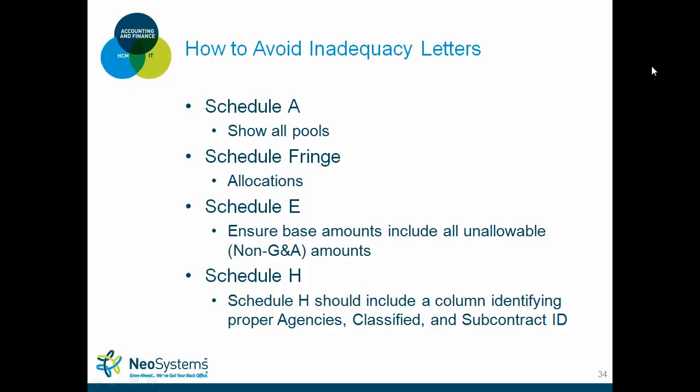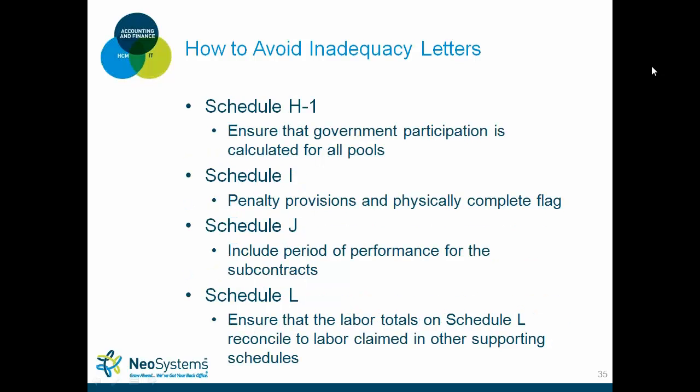For Schedule H, make sure that you're not missing those columns, those extra fields that are not in the ICE model. Keep that in mind, but they are needed because that's what they're asking for. So ensure that you have those extra columns listed. Continuing on with some other schedules, for example H1, I talked about making sure that you are accounting for all of the pools and that you have the checks and balances in there too.